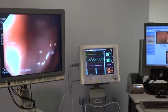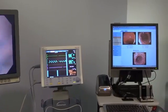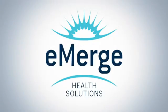Bottom line, eMerge eliminates paperwork and increases your efficiency while lowering your cost and producing an accurate, perfectly documented report every time. Put eMerge to work for you.